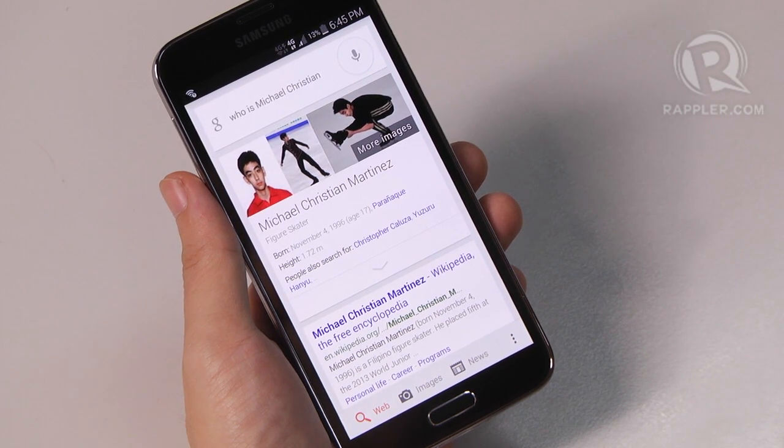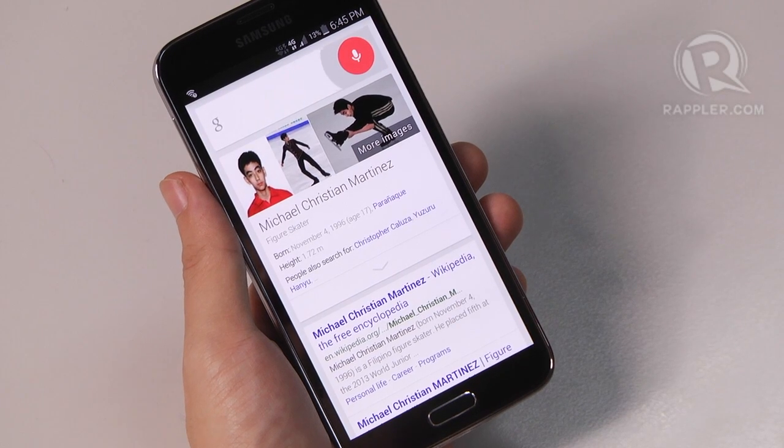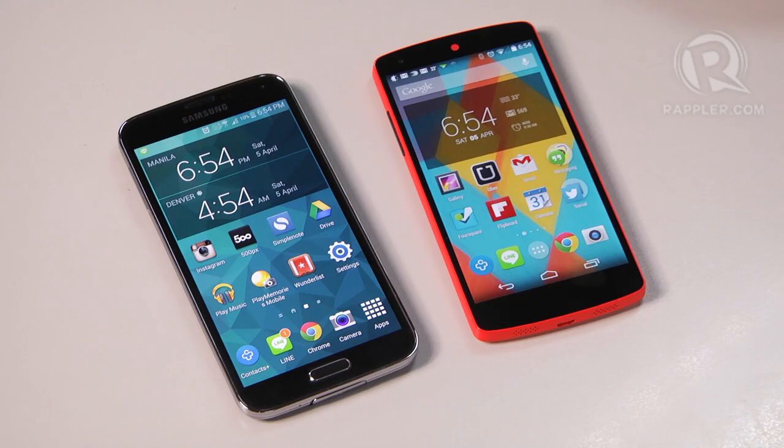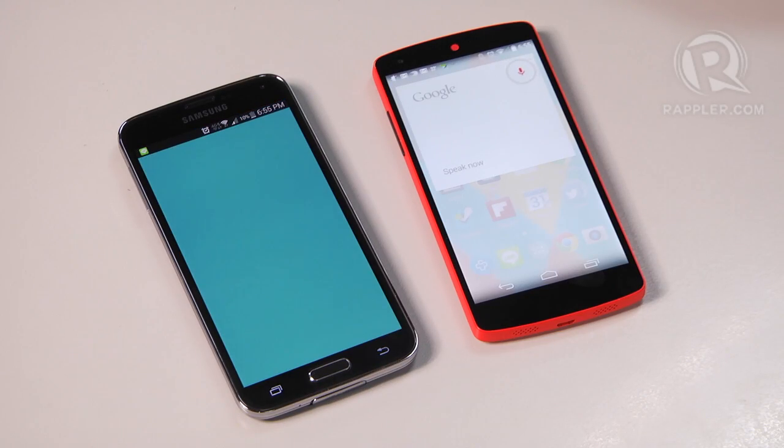As a Nexus user, I couldn't be more thankful that Samsung decided to include this feature. Google Now is leaps and bounds better than Samsung's S Voice, which is another feature you'll never use.